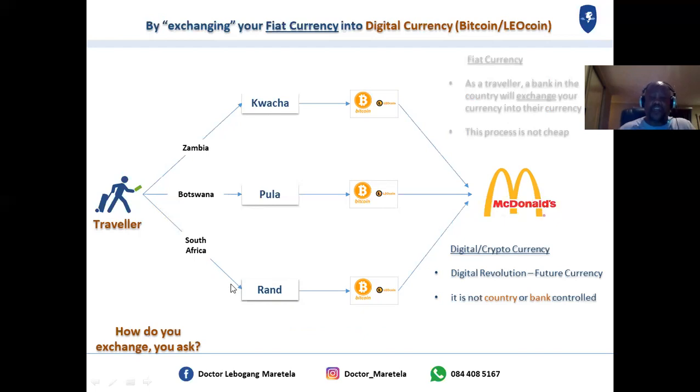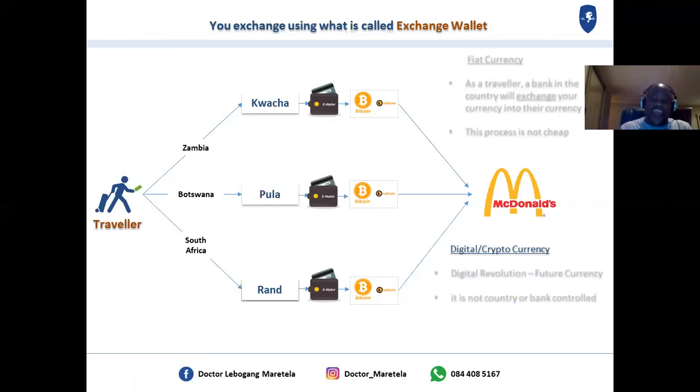So how do you exchange your money from your bank into your crypto bank? Because normally you would change in a bank and ask for the money of the currency of the country. But this time you don't go into a bank. The way you do it is through what we call an exchange. Get it? Exchange wallet. That's what it's called. So when you have an exchange wallet, it means you are able to take your kwacha, put it into an exchange, and when it is in an exchange, you can literally convert it into Bitcoin or Leo coin or any cryptocurrency. That is the purpose of the exchange.